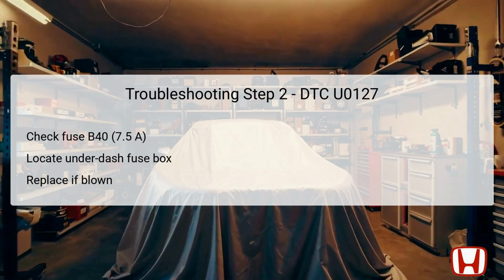However, if the fuse is blown, it must be replaced, and it's essential to ascertain why it has failed. Repeatedly blowing fuses may indicate a short to ground within the circuit for the B40 fuse. Therefore, a thorough inspection of the wiring and connections should follow any fuse replacement.